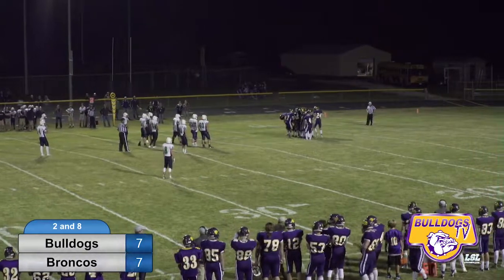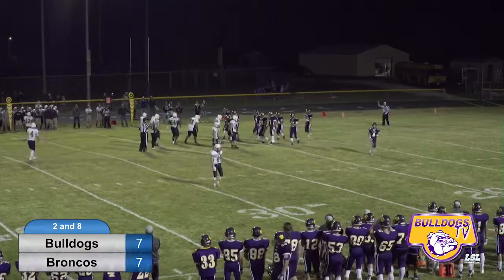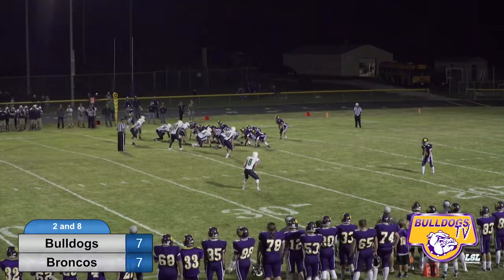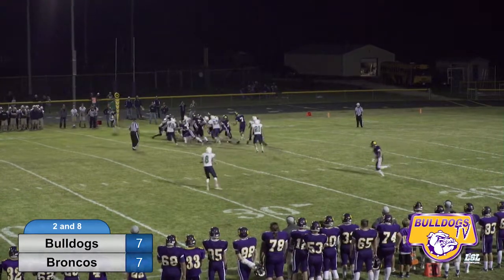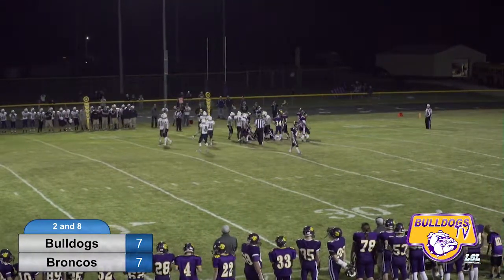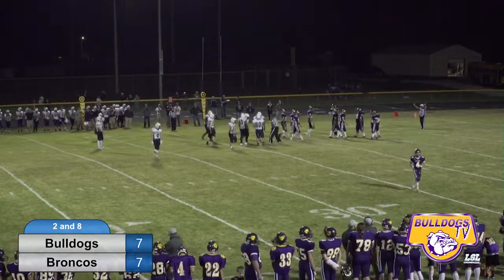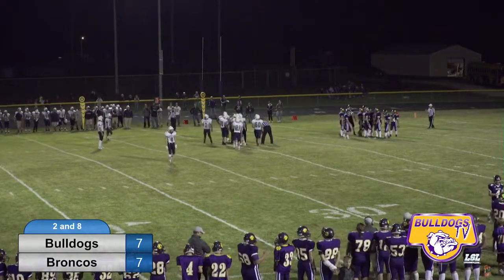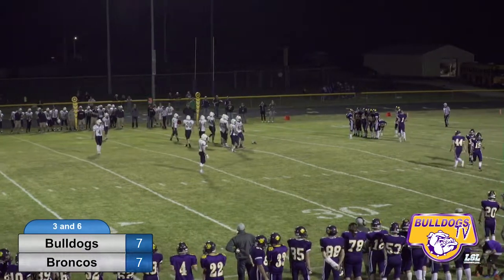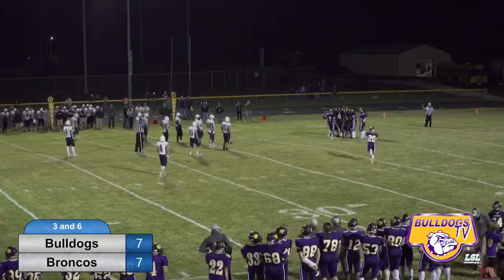2nd down and 8, as Beamer gets them out of the huddle. He will be up under center with the I formation. Martinson wide right, Cactus wide left. Another handoff up the middle, maybe a little to the right, and a couple yards more. That was Albert. It is 3rd down, 3 minutes and counting here in the third quarter.